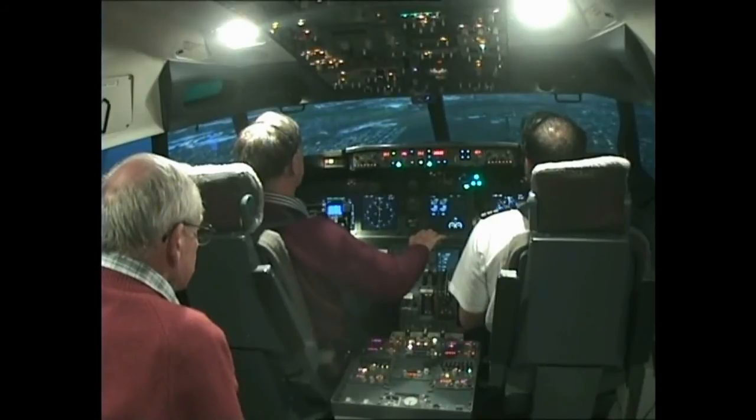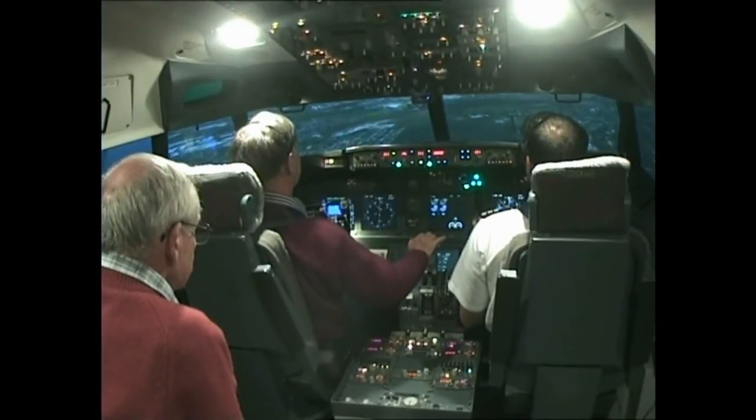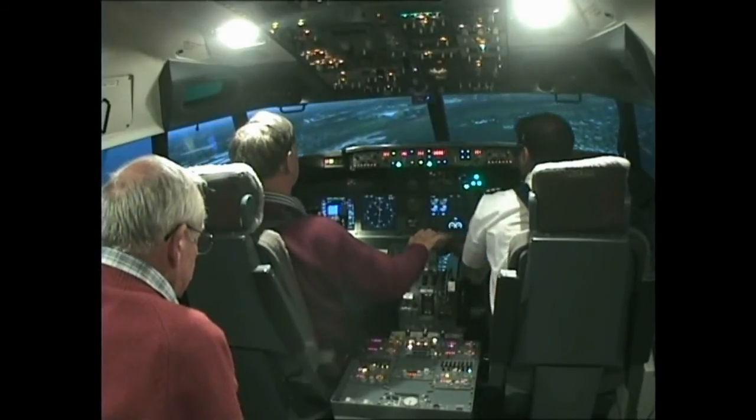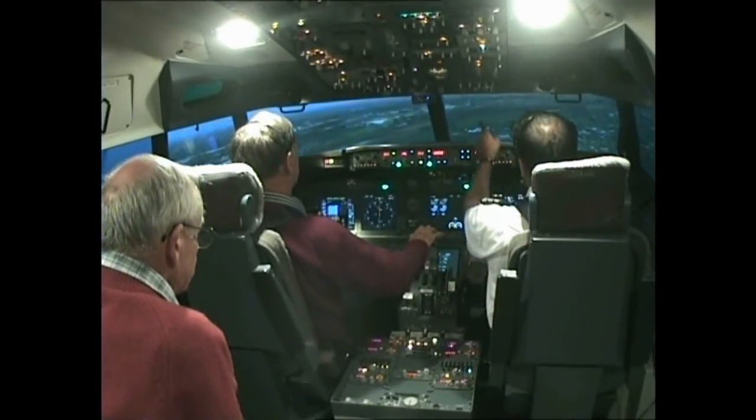And then speed brakes on touchdown, or we've armed the speed brake? I'll arm the speed brake in a second. Hold the nose up a little bit more. Auto brakes are going to 2. Speed brakes are now armed. A little bit of left.